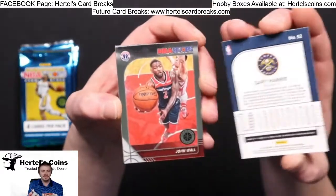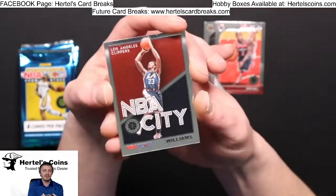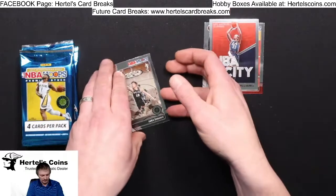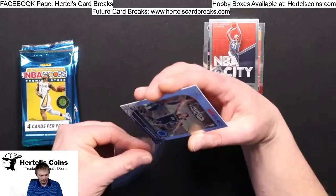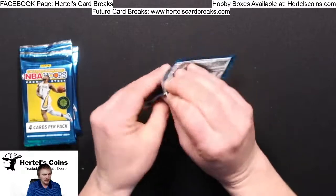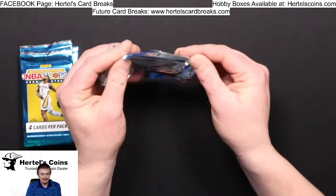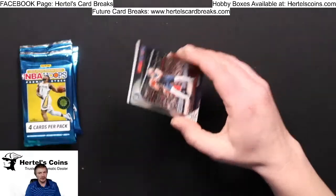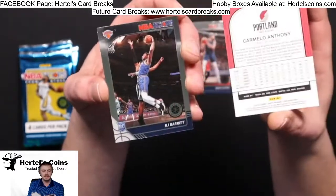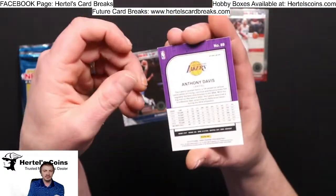Gary Harris, Nuggets, John Wall, Luka Samanic from the Spurs, rookie, and an Nickeil Alexander-Walker, Clippers. All rookies get sleeved, and the hits will be in a top loader. Everything else will get shipped on a cardboard sleeve, so there won't be any bends in your card. And all cards do ship for your team. Maxi Kleber, Carmelo Anthony, RJ Barrett, rookie, good hit for the Knicks, and Anthony Davis from the Lakers.